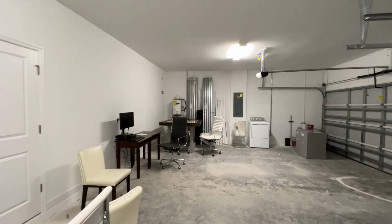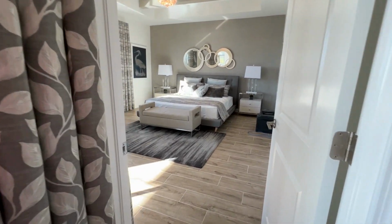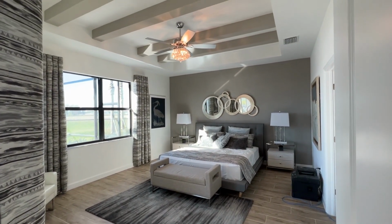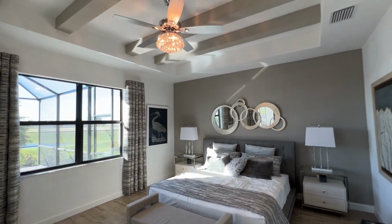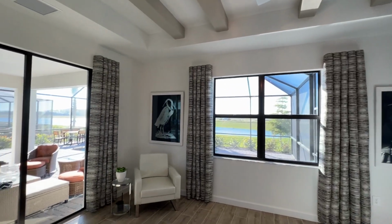So one nice thing about this floor plan, for about the same money as a Summerwood with Pulte, many people can step into the Summerville with Lennar. And with Lennar, you're going to add about 20% more square footage, and then you're also going to pick up the 3-car garage. So take a look here at this primary bedroom.